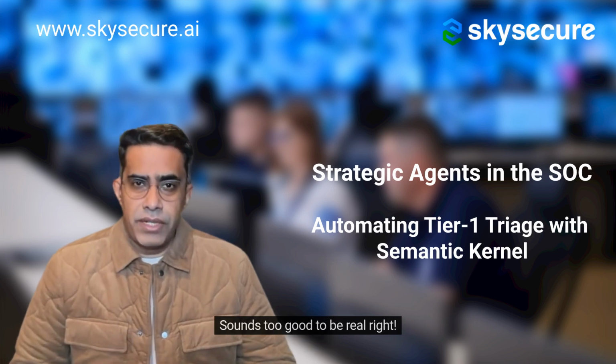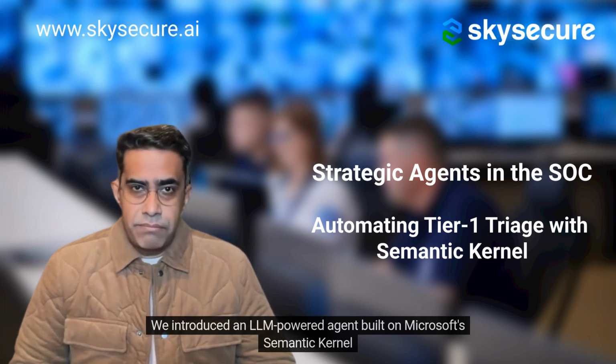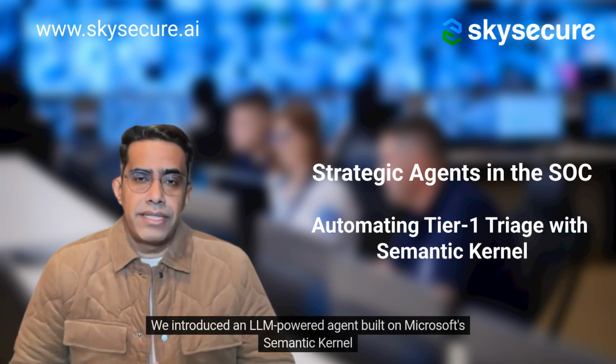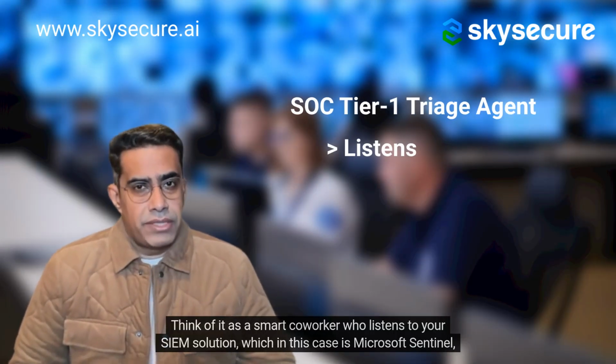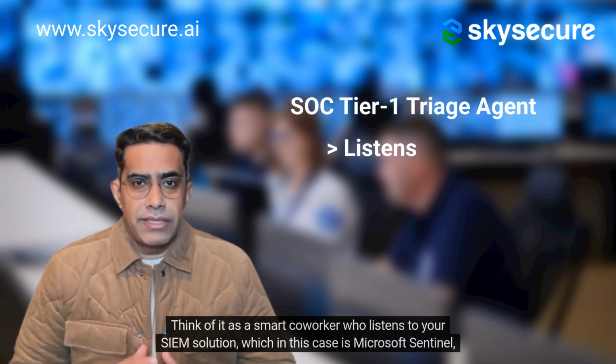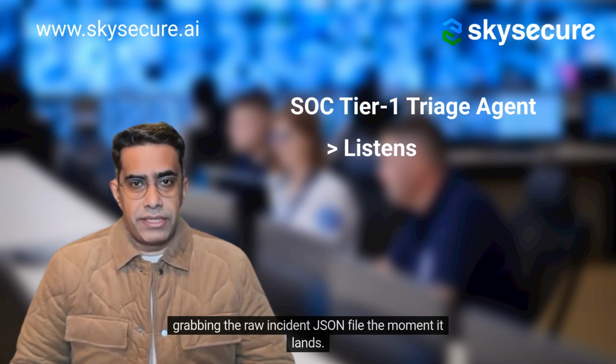Sounds too good to be real, right? You know what really made the difference here? We introduced an LLM-powered agent built on Microsoft's Semantic Kernel. Think of it as a smart coworker who listens to your SIEM solution, which in this case is Microsoft Sentinel, grabbing the raw incident JSON file the moment it lands.